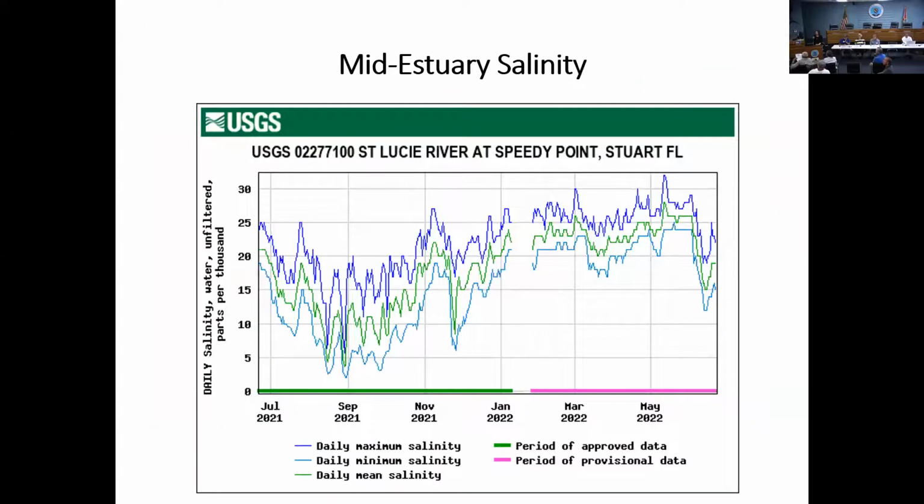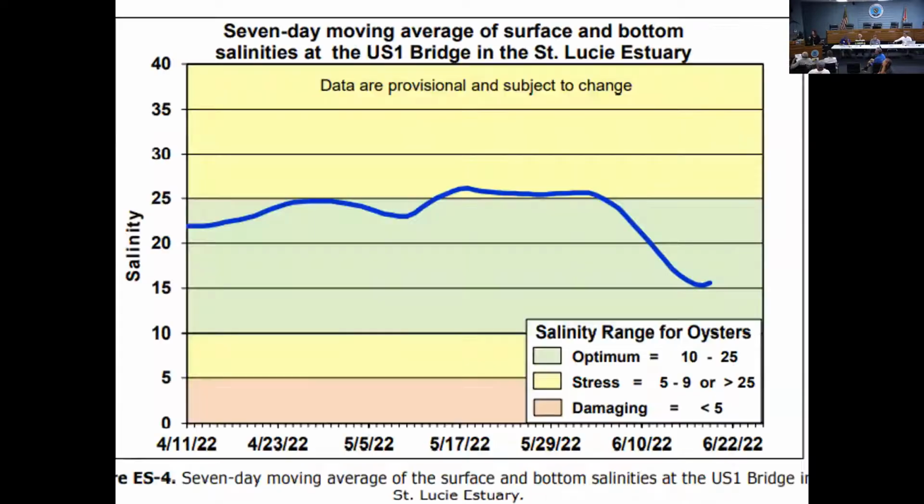So this is just some of the mid-estuary salinity levels at Speedy Point, where the bridge is. And you could just see the fluctuations and changes from July of 21 to where we are today. Next slide, please. So you can see we're in the good salinity range here for oysters. We kind of got up a little bit in the stress, but we're now in the good area for oysters.